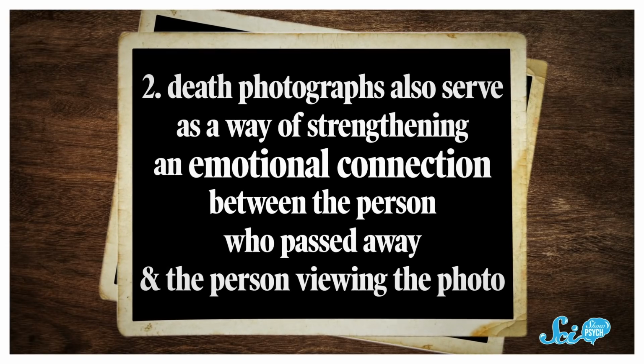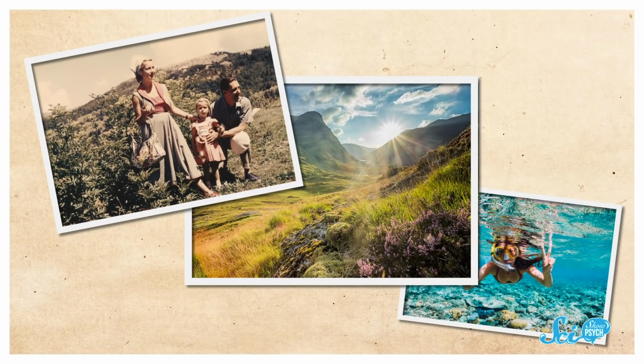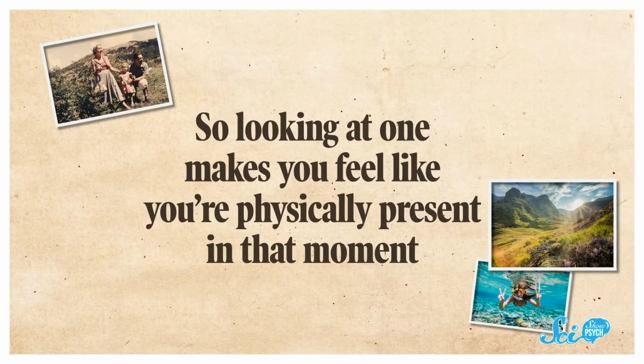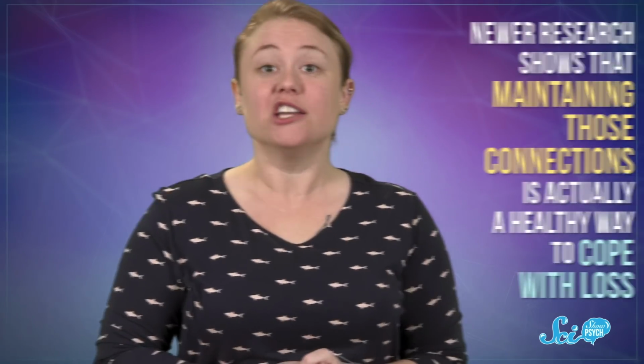Next, death photographs also serve as a way of strengthening an emotional connection between the person who passed away and the person viewing the photo. When you look at a photograph, your brain gives it a symbolic meaning, which is tied to your emotions. For instance, looking at a picture from one of your favorite vacations can help you reconnect with the giddy joy you experienced as that shot was taken. According to a 2004 paper from the Canadian Art Therapy Association journal, this happens because photos freeze an exact moment in time. So looking at one makes you feel like you're physically present in that moment. So when someone looks at a photograph of a deceased loved one, it can feel like they're right there with them, allowing them to maintain their emotional connection with that person. And while Western psychologists used to think this was a bad thing that prolonged grief, newer research shows that maintaining those connections is actually a healthy way to cope with loss.